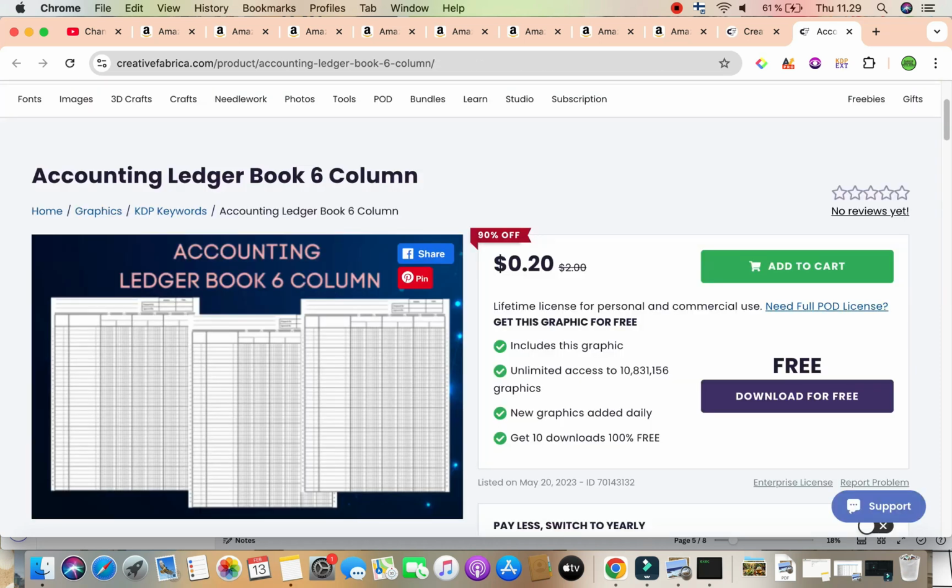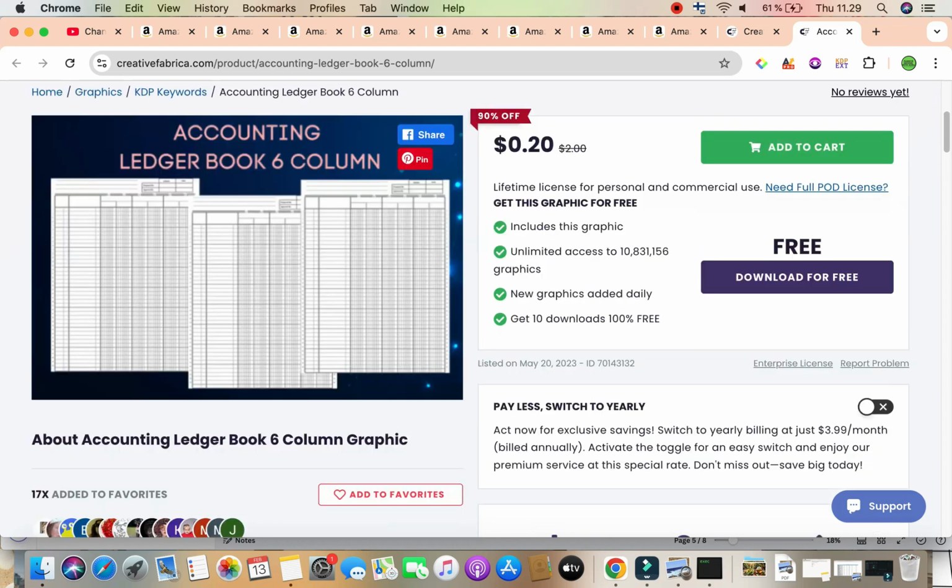Anything that would make this different than what it originally looked like. So I'm going to add in my own personal touches, and I'll be doing a tutorial in the next couple of videos where I will dive in on how I personally change the KDP interior from Creative Fabrica and then re-upload it to Amazon KDP that way.